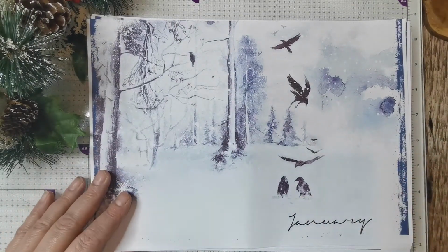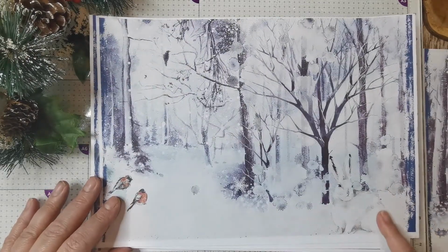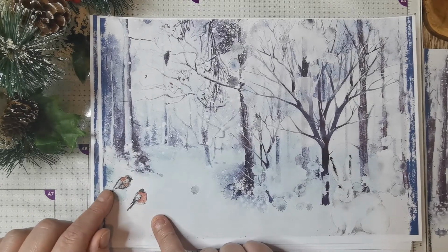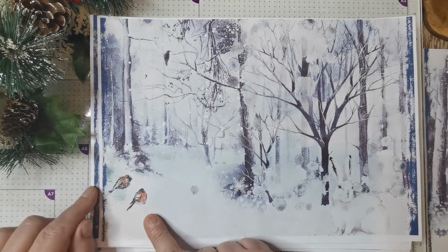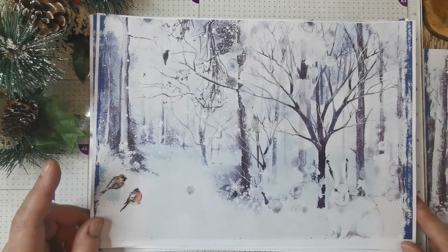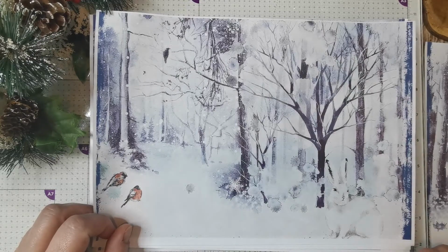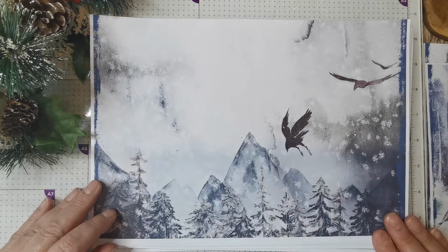So this is the first page. Beautiful. This one, a beautiful little white bunny here. I think they're chaffinches, or if they're not, they're bullfinches. Beautiful, beautiful birds. I'm thinking they're a British bird, but I don't know. Maybe they are in other countries, but they're fabulous. It's stunning, absolutely stunning. Then this one with the mountains and the trees, I really do like this.